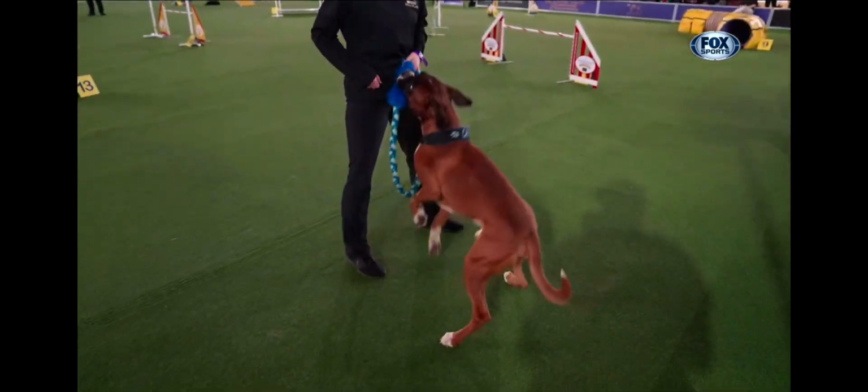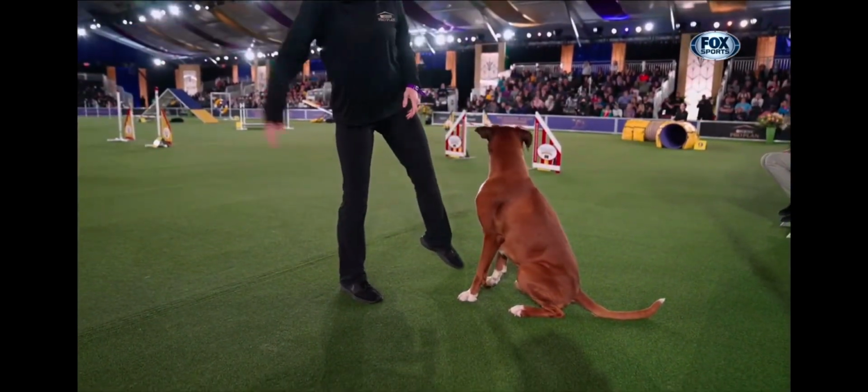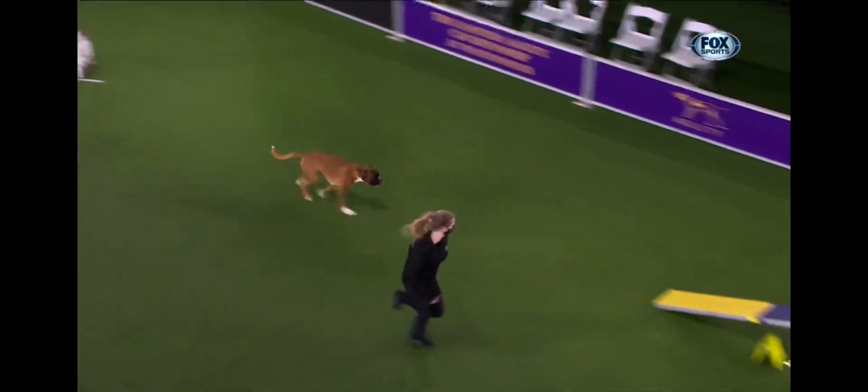It's just great to see a boxer in these finals. Why is that? We get to see all the breeds. We're not just looking at border collies. I mean, these big dogs, we get to see all the different breeds that they represent.